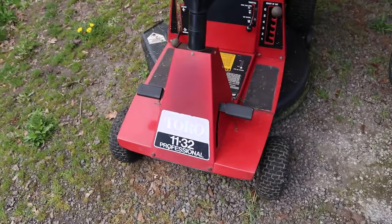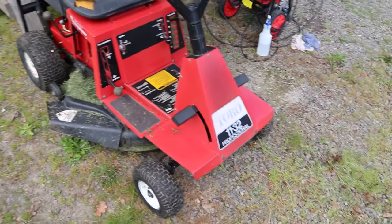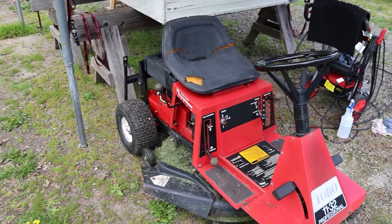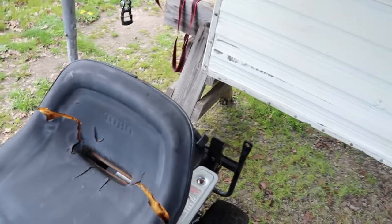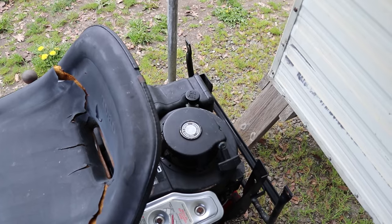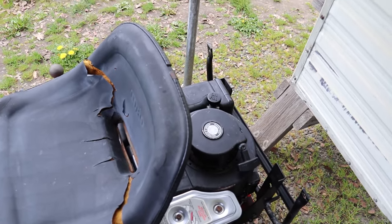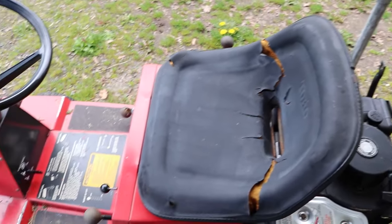First, I figure I'll show y'all one of the rear engine riders I got. Toro 1132 Professional rear engine mower with a 30-inch deck. Starter exploded on it. It does have a pull cord. I was filming a video on this and just wasn't really feeling it, but got a new pull cord on it, got another carburetor for it. The switch kind of wasn't working, had the wrong spark plug, completely wrong spark plug.